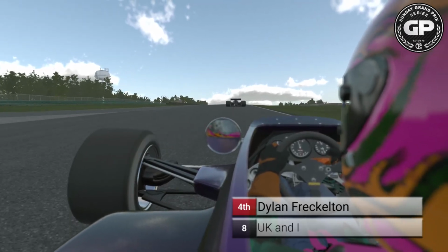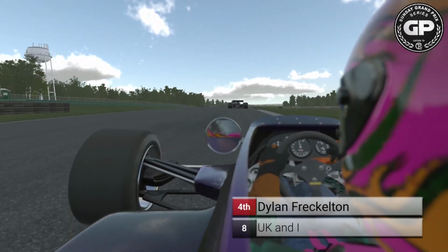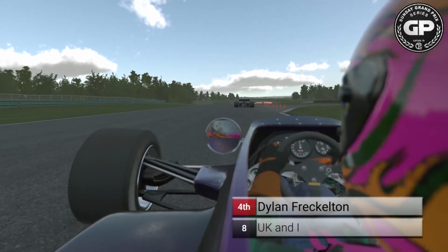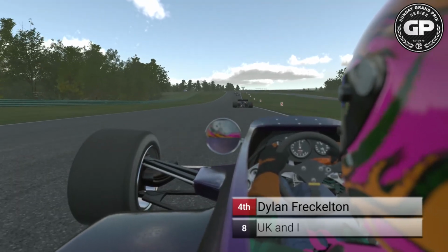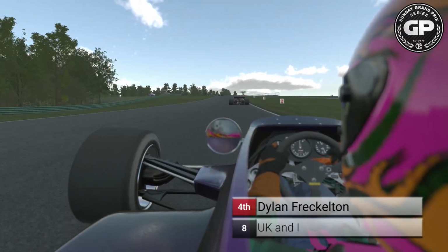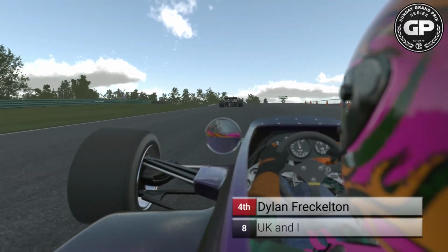Mine felt really good. That's probably the best setup I've had all season. Yeah, the balance was really nice. I took a little bit of downforce out for the race I did earlier today, and that just made the car feel pretty much perfect. So that was about as good as I could have done. Certainly, there's no way I'd have had the pace to catch Gernot and Tim.